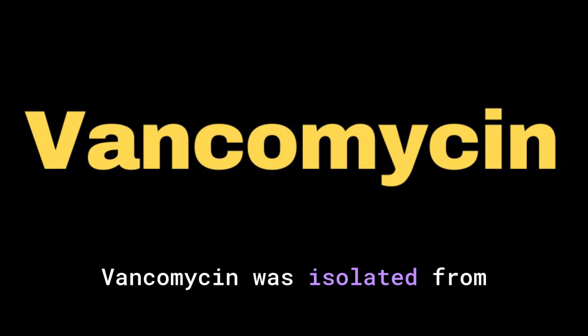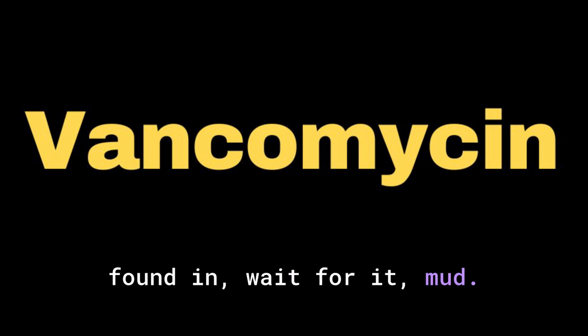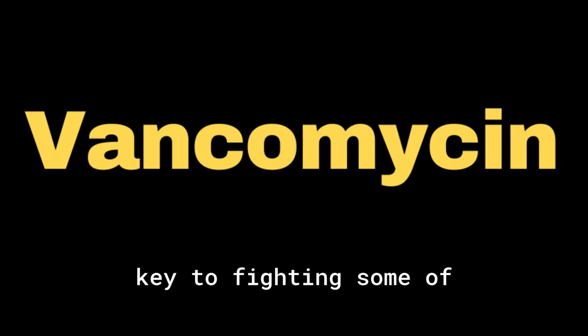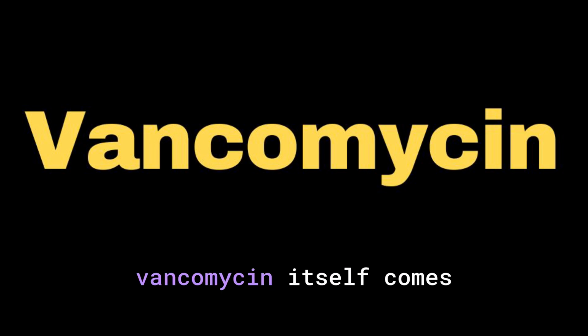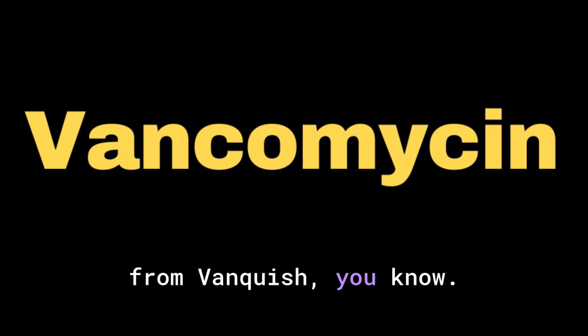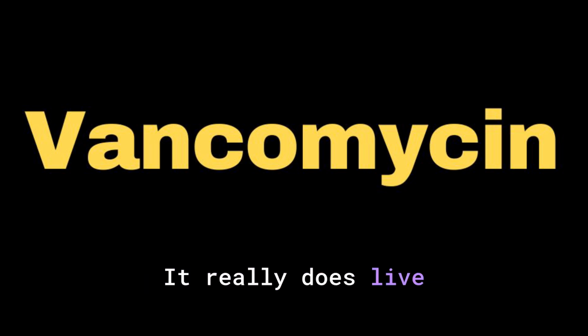Vancomycin was isolated from Streptomyces orientalis. Found in, wait for it, mud. Who knew that mud held the key to fighting some of the toughest infections? And I love how the name vancomycin itself comes from vanquish. It's like this superhero of the antibiotic world. It really does live up to that name.